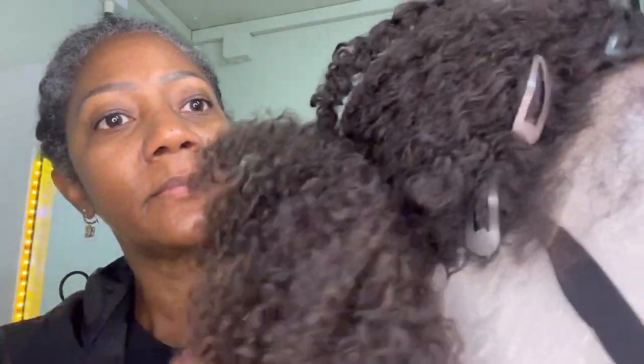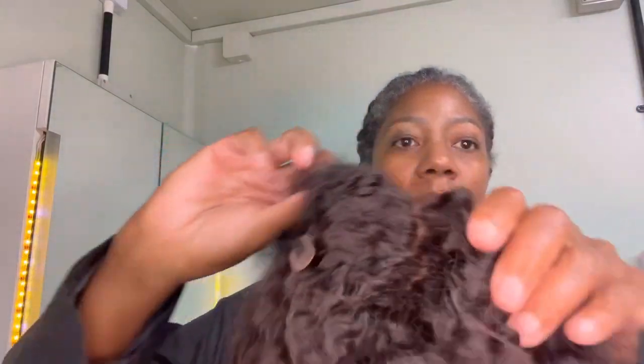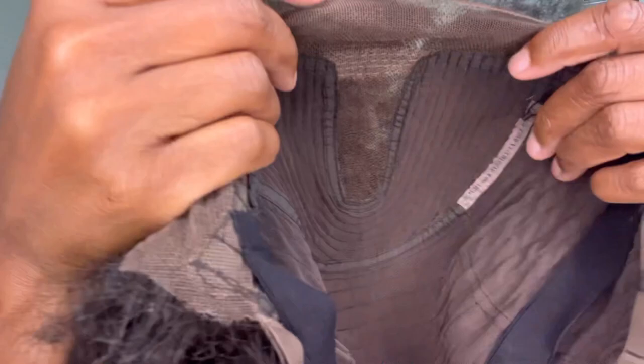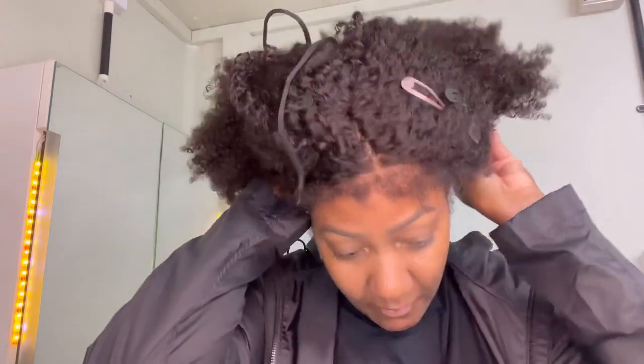But on to the wig. Check this out. Do you see the edge? They've already put this kinky edge hair on it, so you can mimic what some of our hair might look like, those of us that have kinkier or slightly kinky hairlines. They came up with this, and I think it's pretty ingenious. As you can see, the hairs look a little bit long, but we're going to deal with that, so don't worry about that. Now I'm putting the unit on.